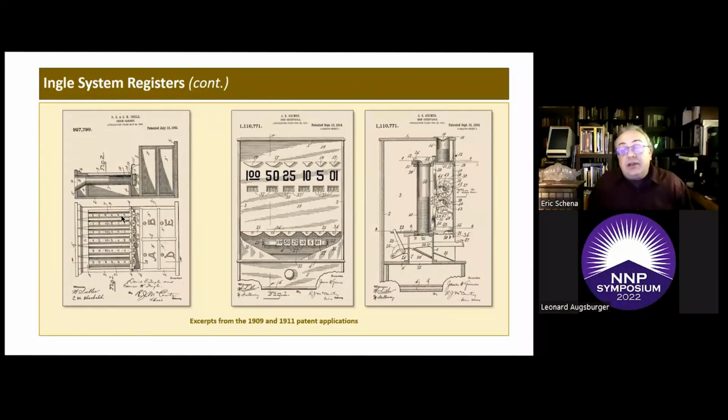Now, here are some images of the patent documents. The one on the left here is for the original 1909 patent. And then these are the revised patents from 1914 of the 1911 design. And this one shows the mechanism inside the machine itself and how the slides work and all that.